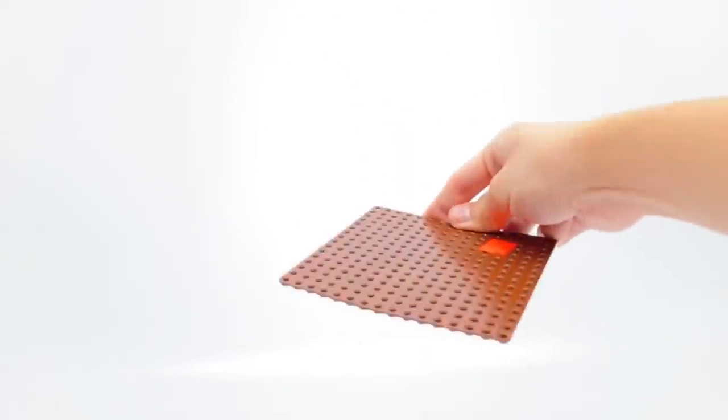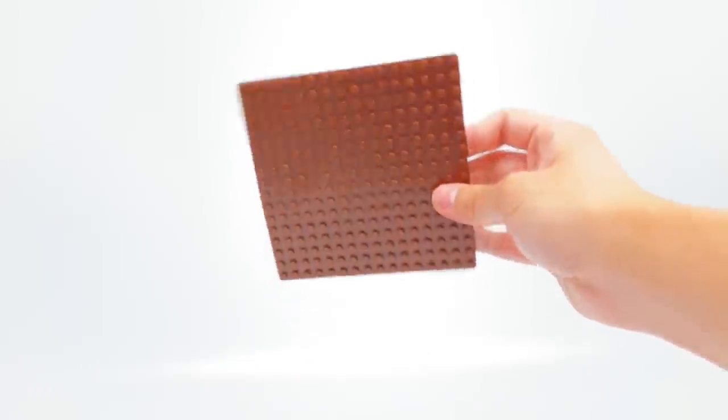And then the last of the base plates is a 16 by 16 brown base plate. This one I think is used in one of the ninja sets I own. This cost $3 because it is bent if you look closely. Still, I like brown base plates. That's something pretty useful and it was relatively cheap, so I thought, might as well get it.